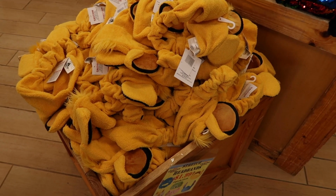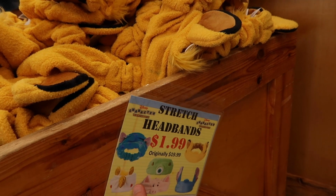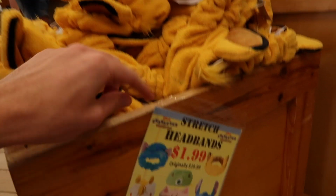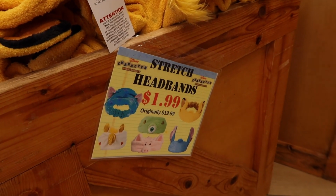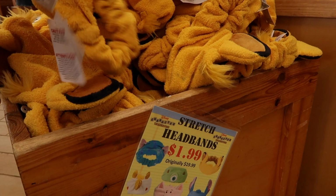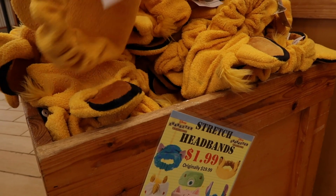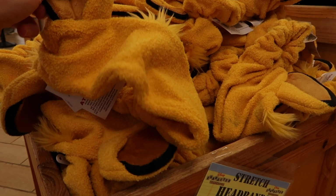I would say probably one of the better deals. You guys are gonna find that out pretty soon. But for $1.99, you can get a Simba headband. It was $19.99 at one point, so it's actually a pretty good deal. You can see they had a bunch of different ones too, but it looks like they only have Simba left here. I do remember a lot of those older ones from the past, but all they have is Simba now. Look at this too, it's got a little hair. That's actually pretty cute.